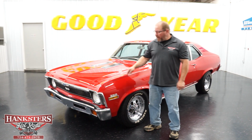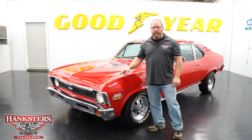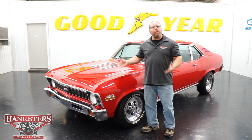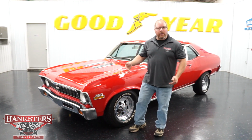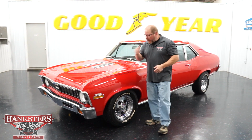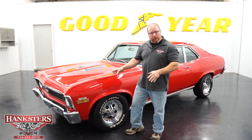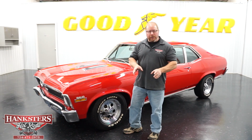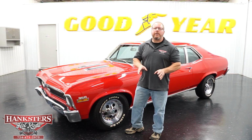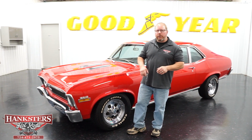Now this Nova here is in fact a real SS 350 Nova. So you're going to see as we walk around the car all of the SS badging both on the front and rear of the car. The SS hood, of course, you can see here with the louvers. And then again the 350 badging and so forth. So it's a real SS. It is numbers matching motor also in this car. So when we get to the engine, we'll lift that hood up and we'll actually show you what that's all about there.